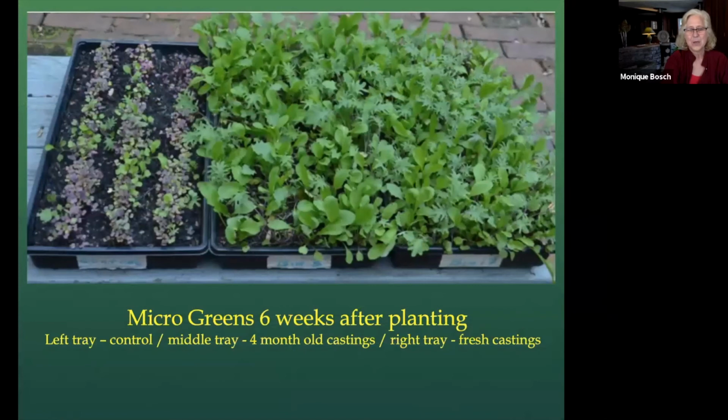Here are some other examples. We were also surprised to find, when we did this example, that this is 4-month-old castings as opposed to castings that were fresh. I was not expecting this. In fact, that's why I put this one in the center here. I assumed that it would be less, and you can see very little growth on the control. But what's happened is, as long as you store the worm castings in moisture-retentive, breathable plastic, and there is something called a Cordon fish bag. They use it to ship goldfish around the world.